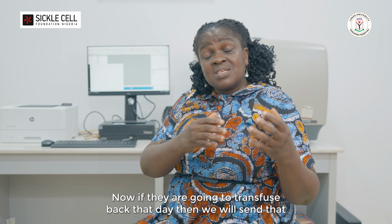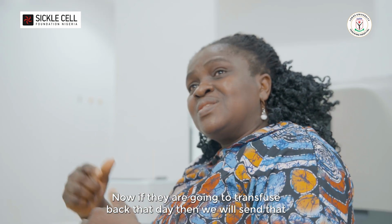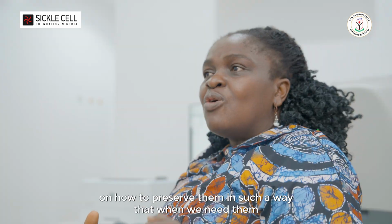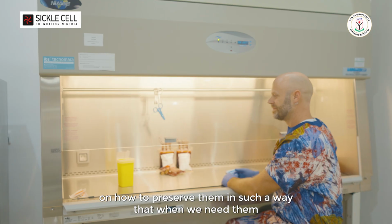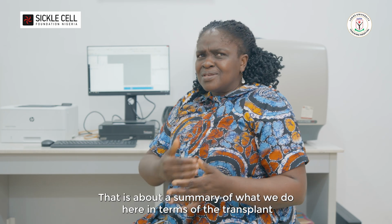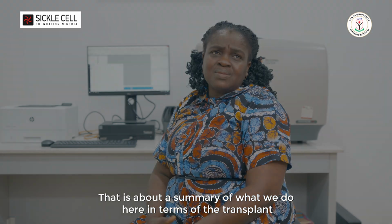Now, if they are going to transfuse back that day, then we send that. If they want us to stop, then we go to another procedure of how to preserve them in such a way that when we need them, we have viable cells. That is about a summary of what we do here in terms of the cancer.